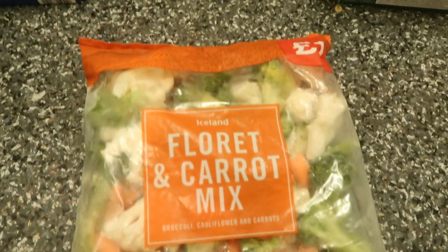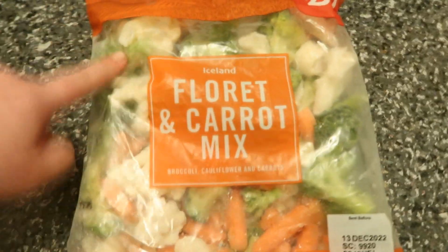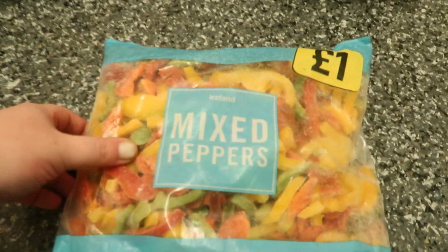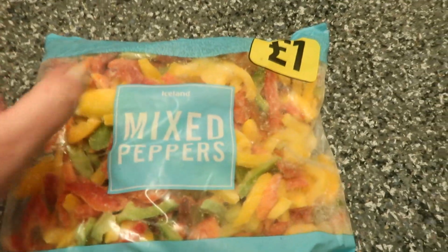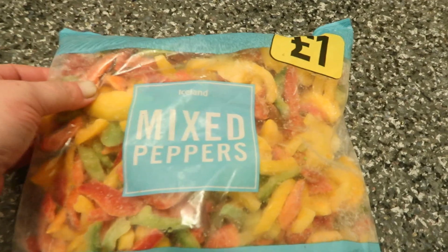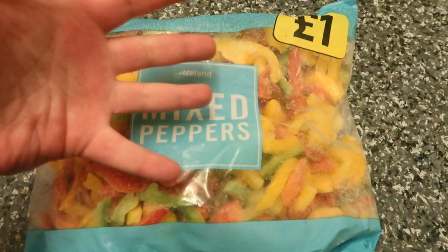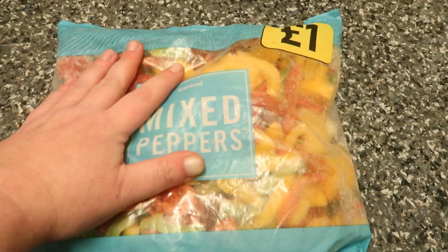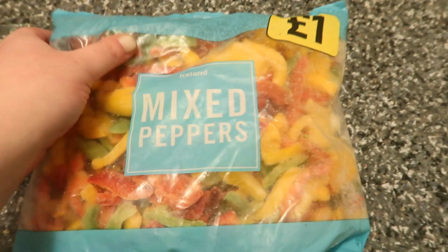It's a nice big bag, a floret and carrot mix, that was £1. So you've got broccoli, cauliflower and carrots in there. A big bag of mixed peppers for £1. Oh, we love using these when we do things like stir fries and pastas, that kind of thing. They're so easy. I hate cutting peppers if I'm honest, so this is the way forward for us.